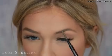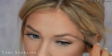But there you go, that is your natural brow. Now let's move on to your bolder, more fleek brow. I kind of do this a little bit backwards and I find that it works best for me. So since my brows are two completely different shapes, I like to make this one match this one, and I like to make this one match this one. So first thing that I do is I comb my brows how they naturally go.